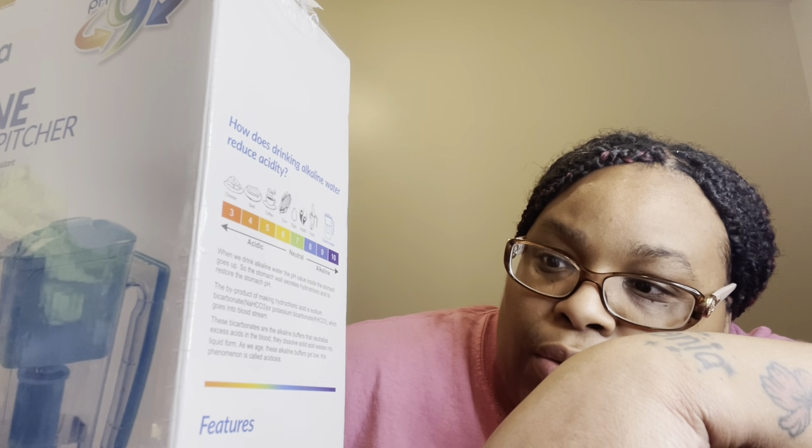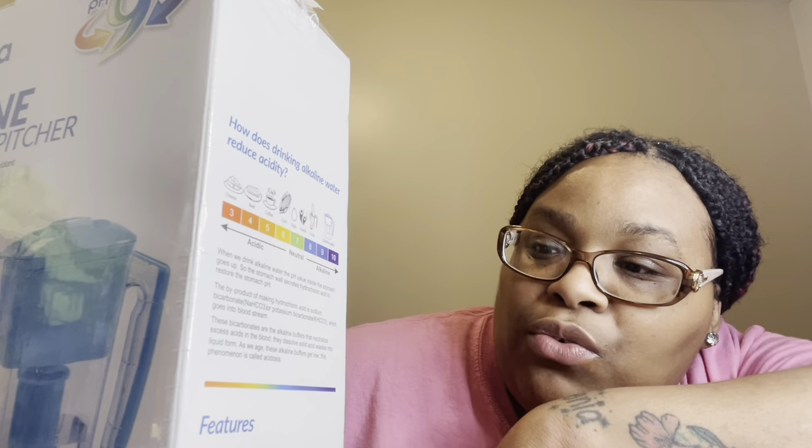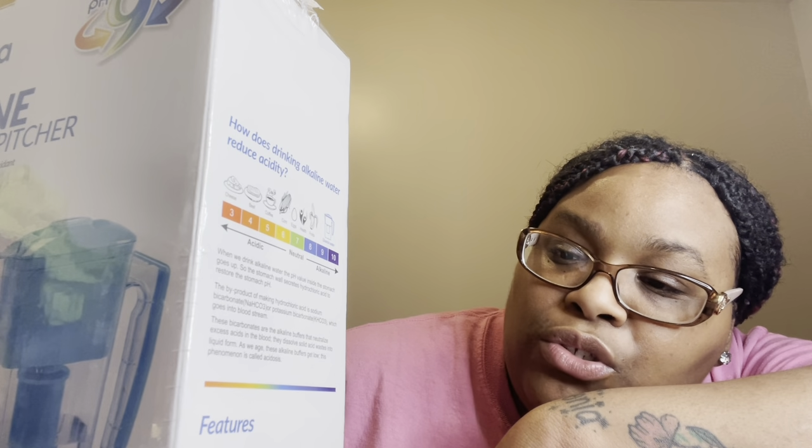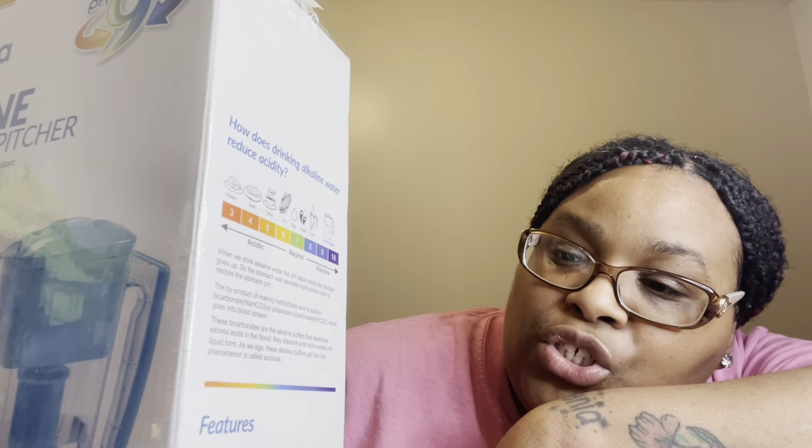which is called acidosis. Features: food grade material, safe and healthy, works with gravity for filtration, filtered water for cooking or drinking, filter change reminder showing cartridge life. Okay, let's get to unboxing. This is the part where I should have had scissors, but my teeth work just as well.